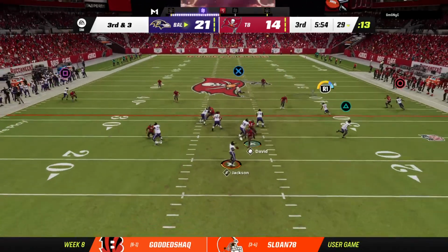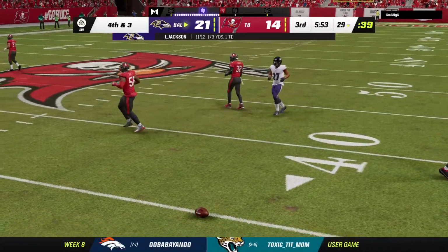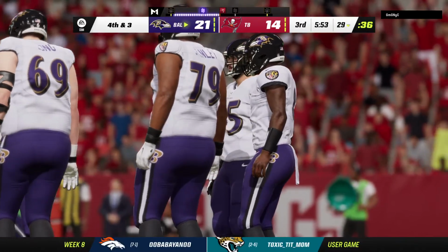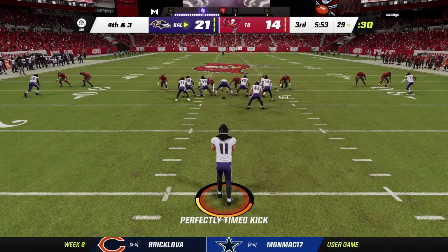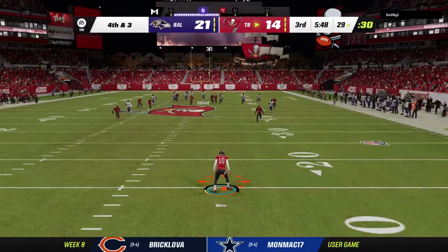Jackson looking to throw on 3rd. Yeah, that one's going to be knocked away and incomplete. How about some applause for the defense there? They forced him to throw that one into coverage, and just like that, they're staring at a 4th down. Well done. The Ravens send their punter out now. And surprisingly, this is the first punt of the game for either team.